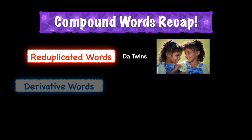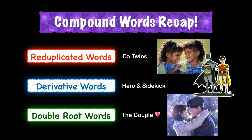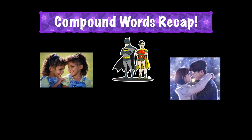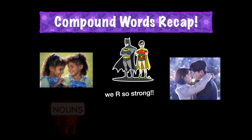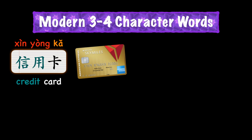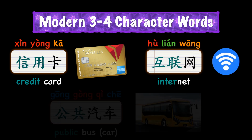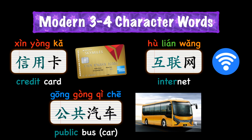Now that you have an idea of how compound words function in Chinese, you might be wondering, why aren't there more 3 or 4 syllable compound words? The short answer is, there's no need to. 2 characters is all that's necessary to create most adjectives and verbs, and nouns are the only types of words that could use more syllables, due to modernization. In fact, you'll notice that most 3 and 4 syllable words in Chinese are modern concepts, like 信用卡, credit card, 互联网, internet, or 公共汽车, public bus.